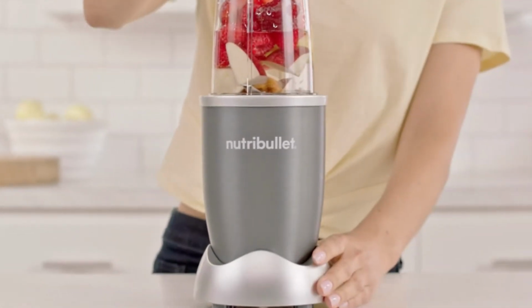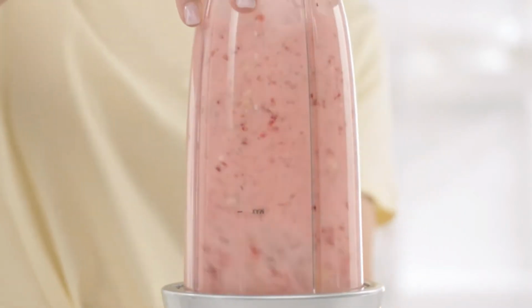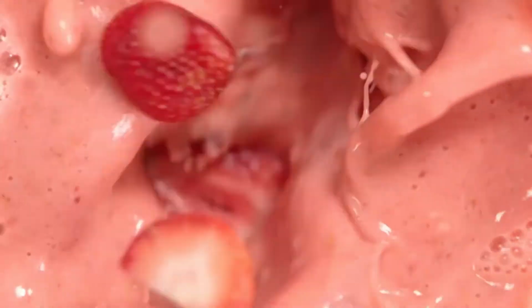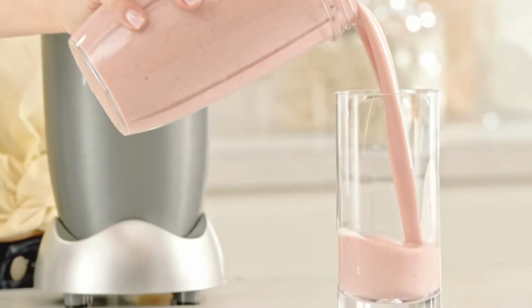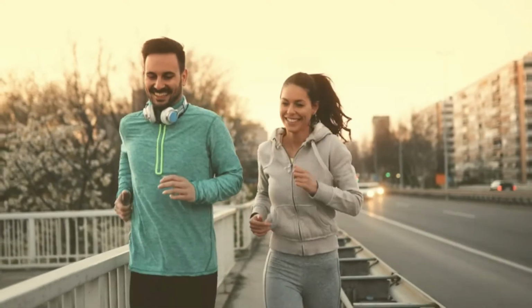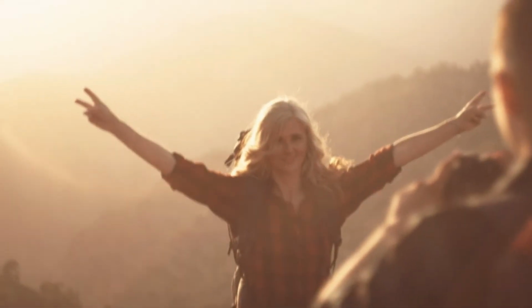The secret is NutriBullet's 600-watt motor, combined with exclusive cyclonic action that forces everything into the NutriBullet extractor blades, breaking down and pulverizing the stems, seeds, and skins, releasing the essential nutrients trapped inside, taking ordinary foods and turning them into superfoods, giving you the strength and energy you need for a full, active lifestyle, whatever your age.